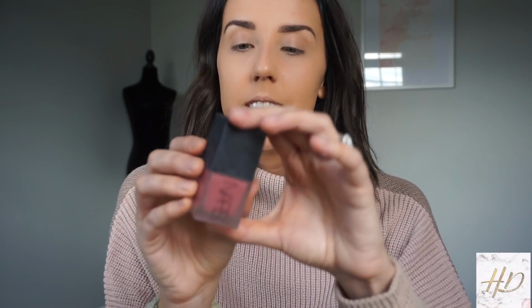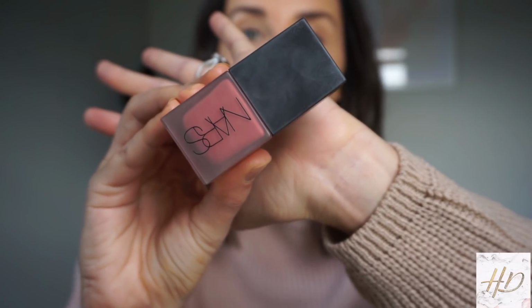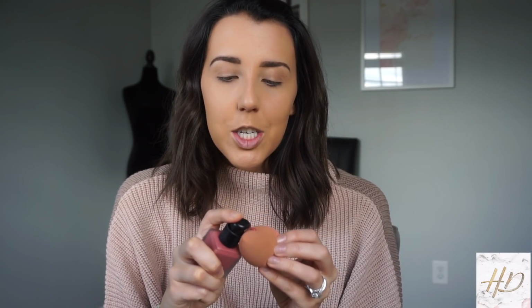Alright, so now for one of my favorite parts, I'm going to be using the Dolce Vita liquid blush, and this is by Nars, and this is what it looks like. I'm so excited to use a liquid blush because I feel like they just look so natural and beautiful on the skin. So I'm going to be using my beauty blender for this again and just pumping 1 pump because I tried this on in the store and it's so pigmented.